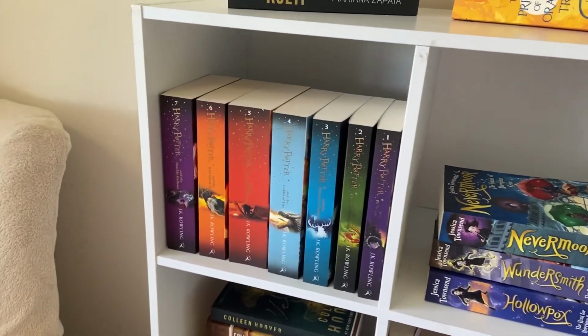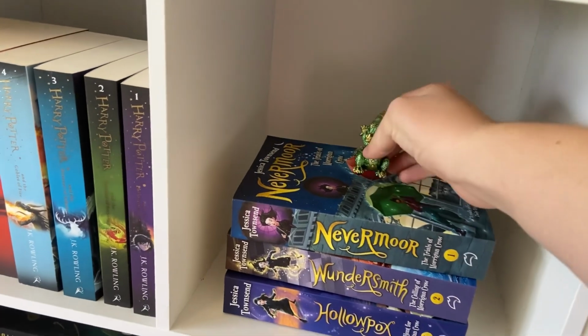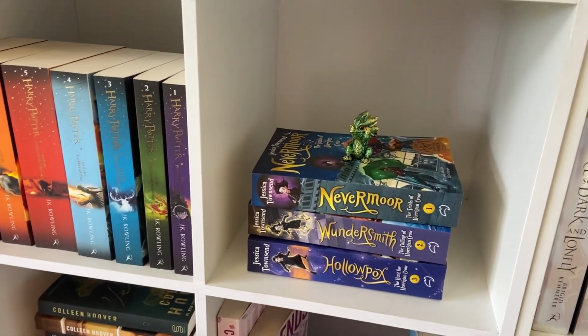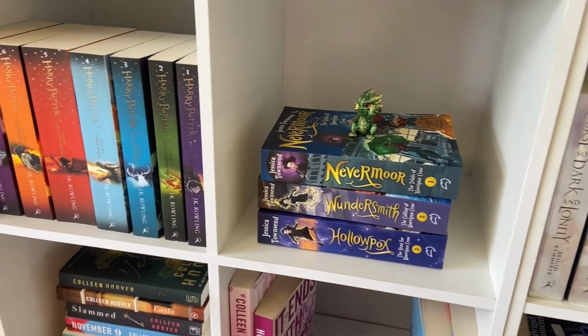Moving down, of course, we have my Harry Potter series, my little Nevermore trilogy series. I think there's actually going to be more books, but I highly recommend this if you liked Harry Potter. It's just absolutely wonderful.